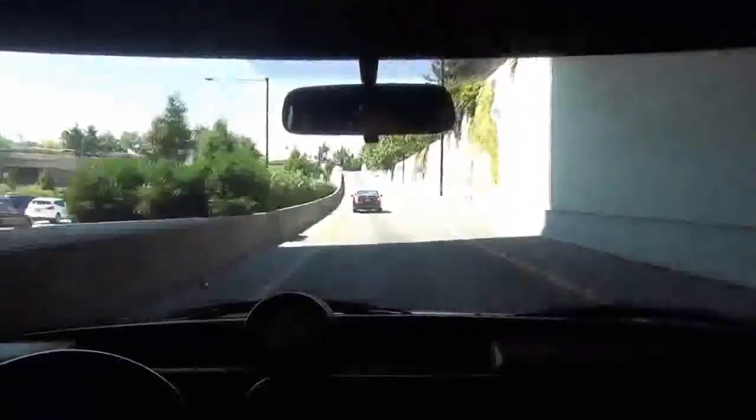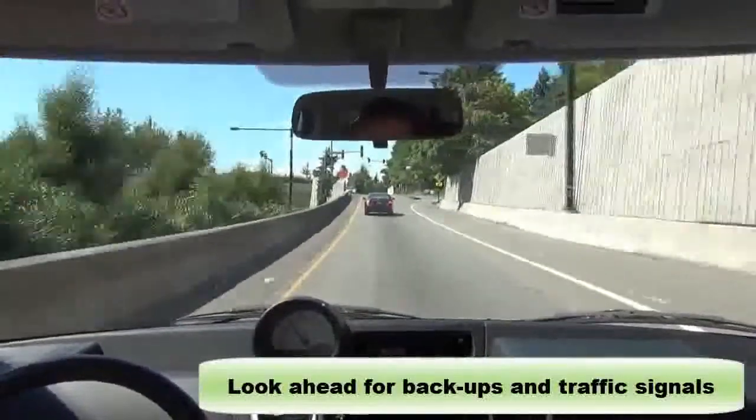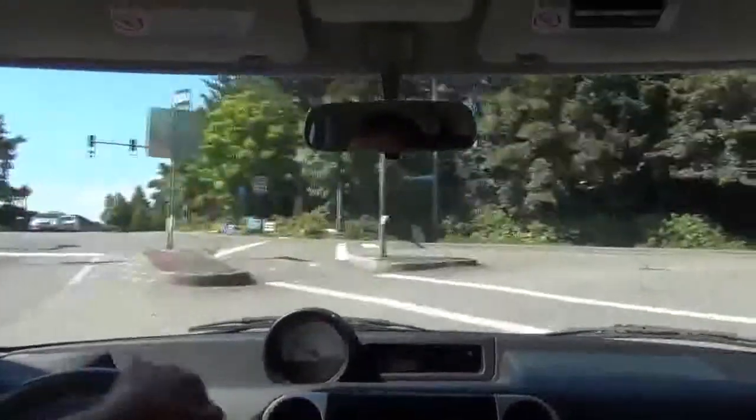Anytime you're exiting, look really far ahead to see what happens at the end of the ramp. Is it a stoplight? Is it a yield sign? That sort of thing. So I'm going to take a right, signal, mirror, over the shoulder, and it looks like I'm going to have a yield sign to my right. So I need to be really careful coming off the freeway.